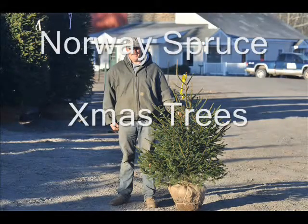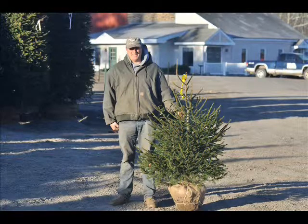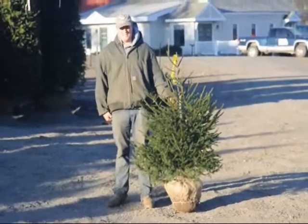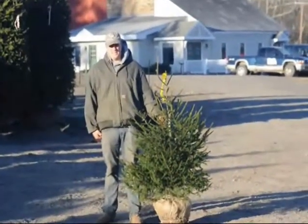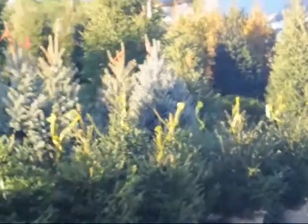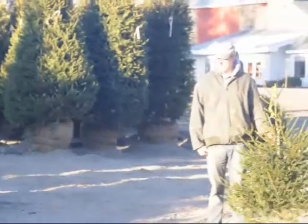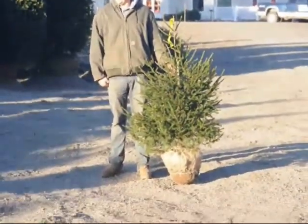For a live Christmas tree, it's important to have a ball size that is manageable. At Highland Hill Farm, we always have a small, balled tree for your Christmas tree. If you want a live tree, you need to get a good-sized ball, but not one that breaks your back, and one that you can move in and out of your house.